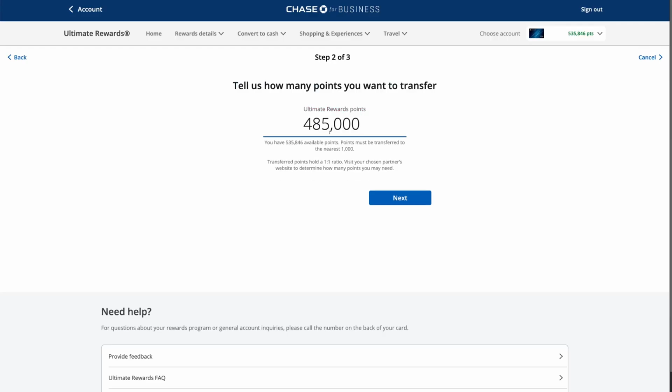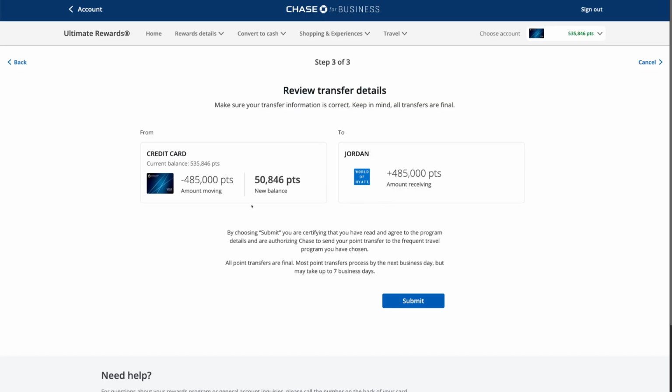So once our points were combined, I went ahead and transferred 485,000 Chase Ultimate Rewards points over to my World of Hyatt account. So combined with those built rewards points, that would give us more than enough to make this booking. Once I went over to their Instagram, I got the affirmation that I needed.